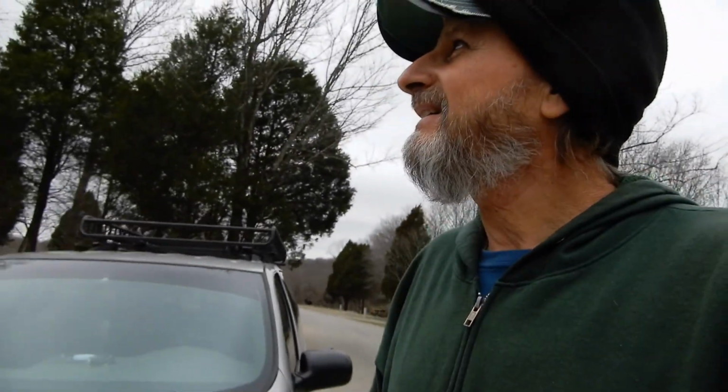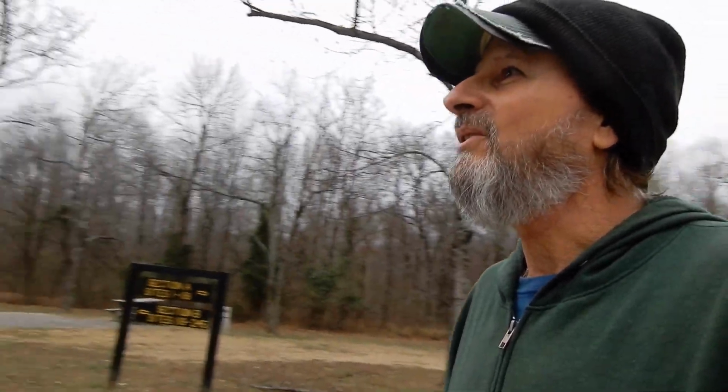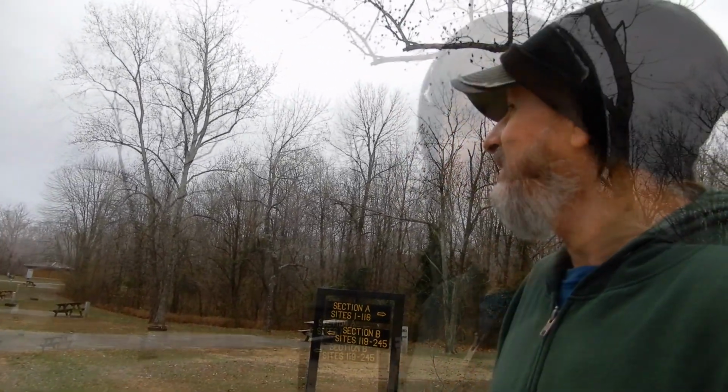Hear that guy right there? Yep. Oh, got a couple of them up in the trees. The nice thing about camping in the winter is you get to hear the animals. There's nobody else making noises. It's just nice and quiet out here.